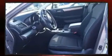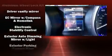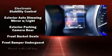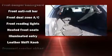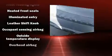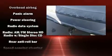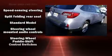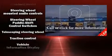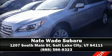Subaru also prioritized safety and security with features such as dual front impact airbags with occupant sensing airbag, head curtain airbags, traction control, brake assist, anti-whiplash front head restraints, a security system, and 4-wheel disc brakes with ABS. Various mechanical systems are monitored by electronic stability control, keeping you on your intended path. Stop by our dealership or give us a call for more information.